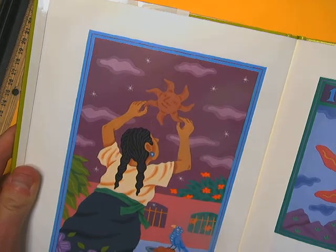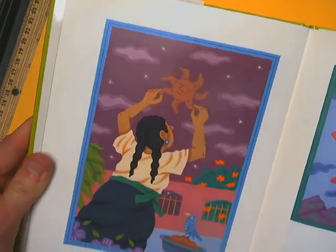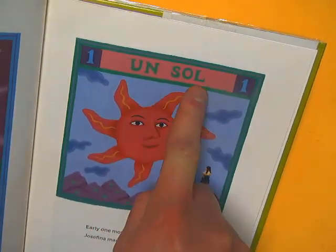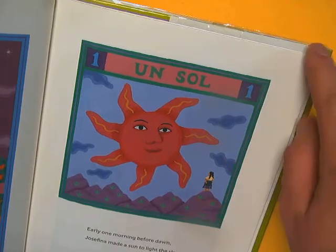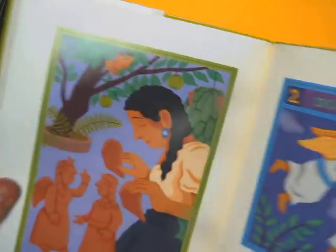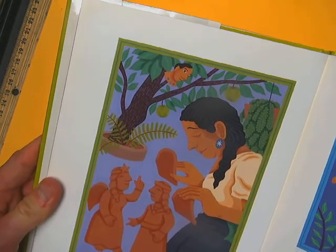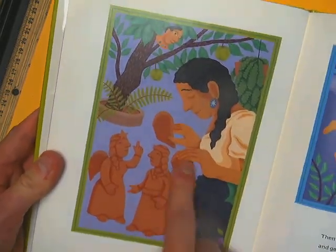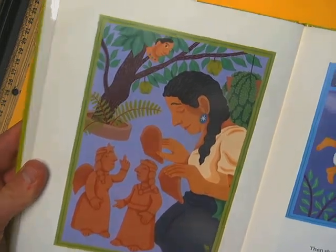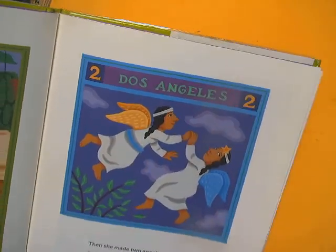Early one morning before dawn, Josefina made a sun to light the sky. So a clay sun, one sun, un sol. El sol is the sun. Then she made 2 angels and gave them wings to fly through the sky. So here she is making the wings. She's going to scratch and attach and smooth out. And then when they're dry, she can paint them. Dos ángeles. 2 angels.